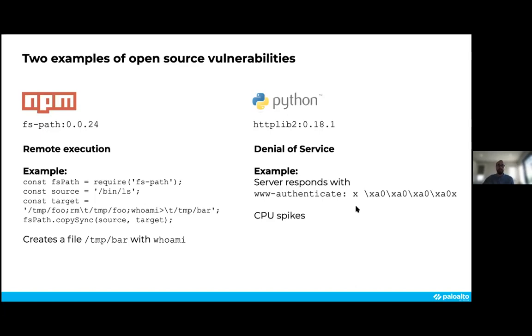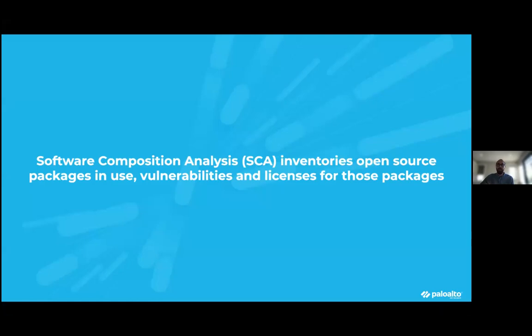attacks that can be done with open source components. Now, httplib is one of the more popular HTTP libraries for Python. And this one is just super simple. You could do it on your own if you spin up in a sandbox environment, of course. Spin up a code that has this, and you just add in a header with the authentication and then just add a whole bunch of \xa0 zeros at the end. It will spike up the CPU. If you do enough of this, then you can shut down the system by overwhelming the CPU resources. So these are real attacks that people can run.